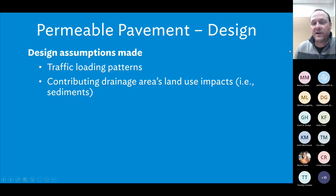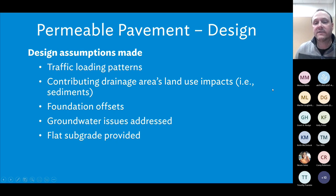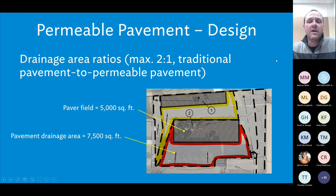We're assuming that your contributing drainage area's land use has been given consideration. In effect, all water that drains to it should originate from stable ground. No sediment laden flow should be directed into your permeable pavement. All foundation offsets have been accounted for. We described that earlier. If there's any existing high groundwater issues, that those have been properly addressed. That the excavated hole, if you will, is relatively flat, or perfectly flat would be ideal, so that water infiltrates better as well. All right, so in those assumptions, one of the things we talked about are the drainage area ratios that flow to permeable pavement.